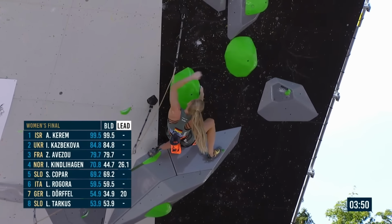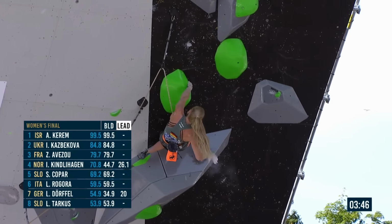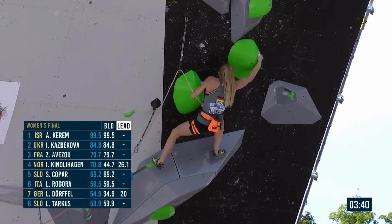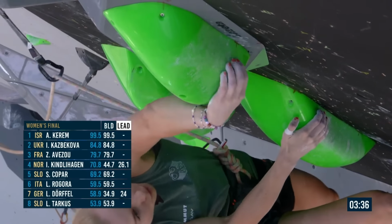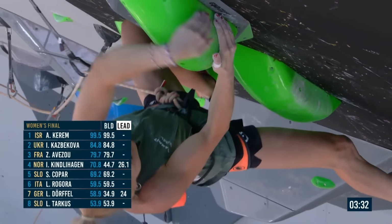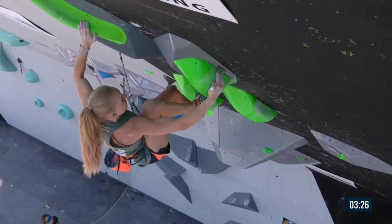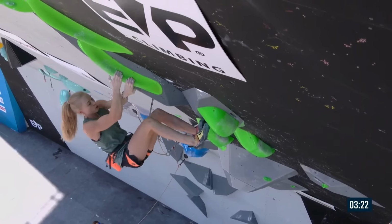Getting the clip in and dropping that left knee down just a little to put a bit of rubber on the side. It's steep there in the middle. Sometimes it's hard to tell from that back angle, but it's very overhanging through this middle section of the route, and she wraps that right arm and hand around the sloper. Makes some adjustments. Over towards the left.